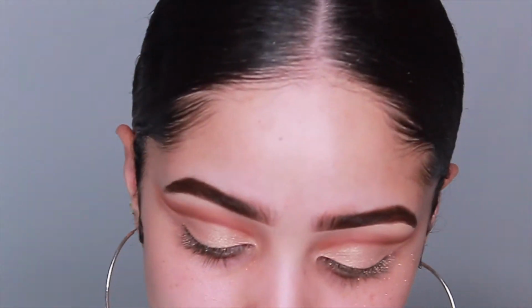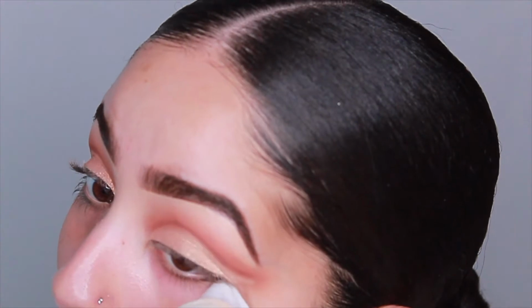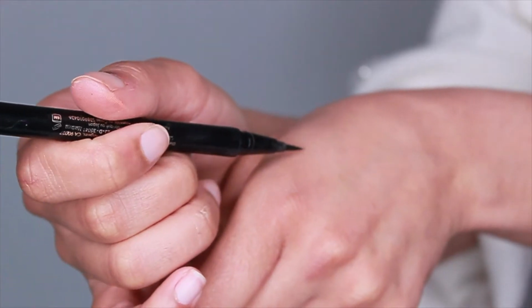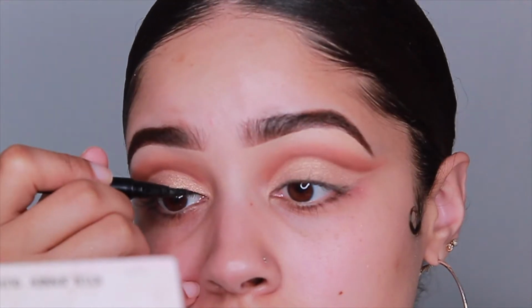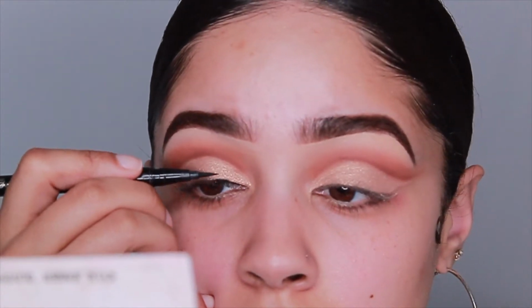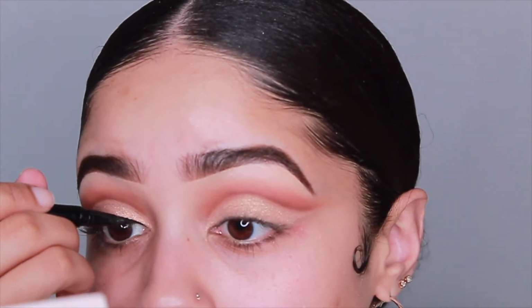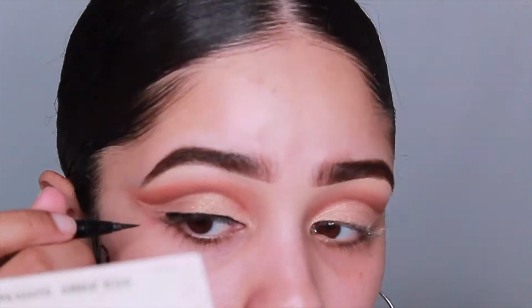I'm just going to take a makeup wipe on this eye. So now that we're done with the eyeshadow, we're going to take some black liquid eyeliner. This is Stila Stay All Day Waterproof Liquid Eyeliner in the shade Intense. I'm just going to do a line on my lash line just to give us a little bit of drama. If I'm not doing a wing, I'll start on the inside. If I do a wing, I'll start on the outside making the wing, but today we're just going to do like a little baby liner. So I'm going to start on the inside, making it as thin as possible, thickening it as I go out.